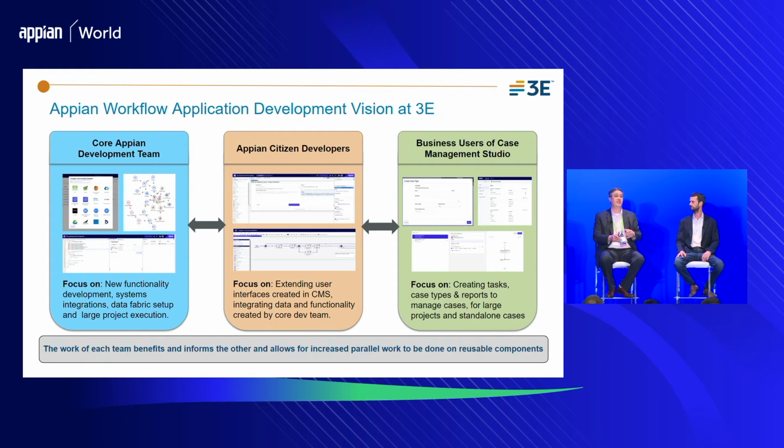They're in the middle of both of these groups, taking what the business users have done in Case Management Studio and the new data source, the new API, or the new record that's been set up by our professional Appian developers, and bringing those things together.